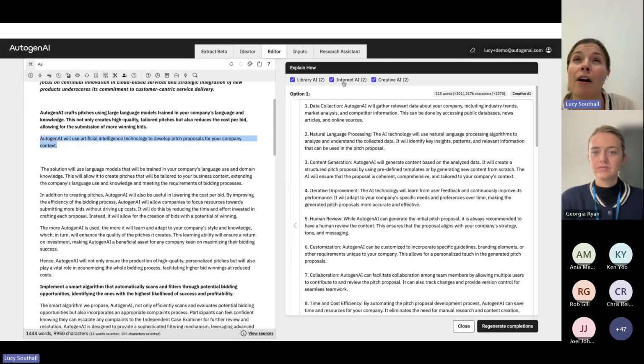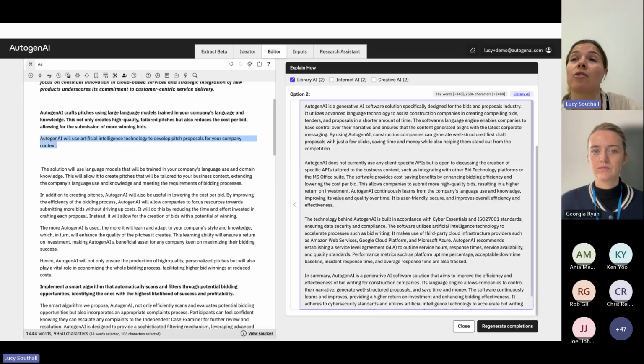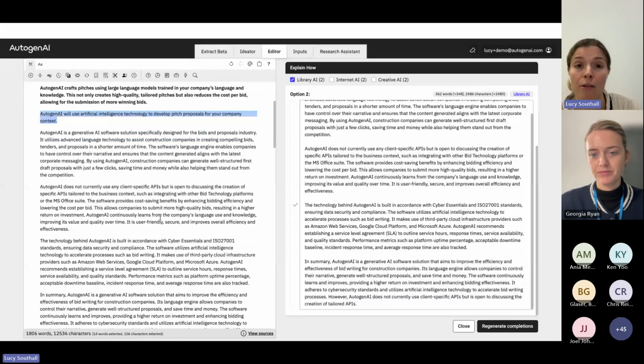And with all three of the AIs, library AI, internet AI, and creative AI, it's given me lists of ways that we could do this. I could untick creative and internet, and through just my library and these specific bids, it's given me lists of how I could do something. So I can bolster that out and build out an answer. So it just allows me that opportunity to write the theme or a sentence to begin an answer, click explain how, and I'm going to get original, unique, and sourced ideas ready to incorporate into my response. So explain how is another really popular feature.